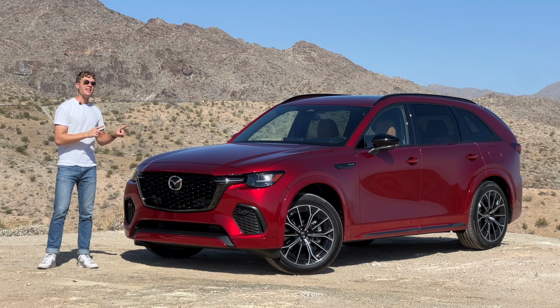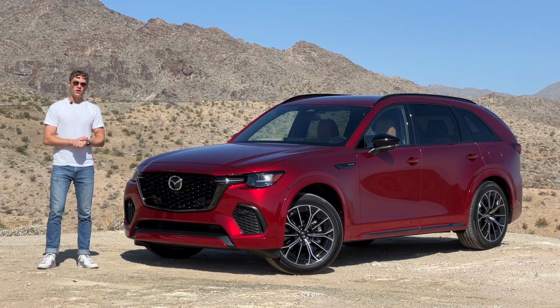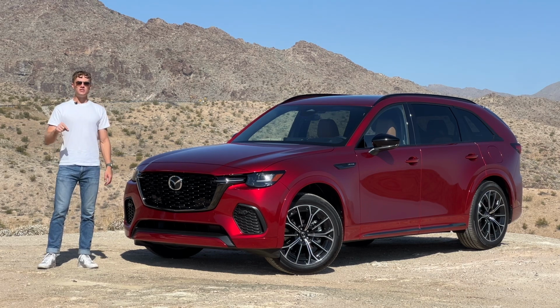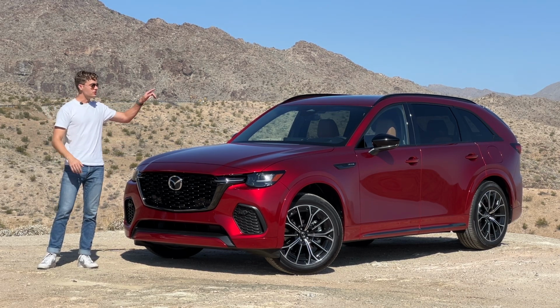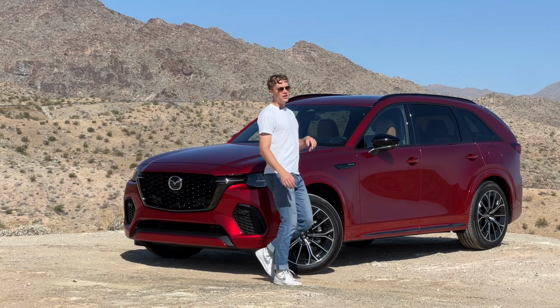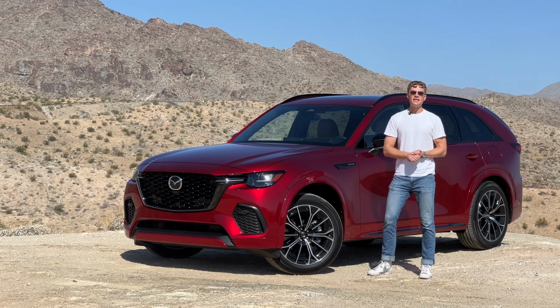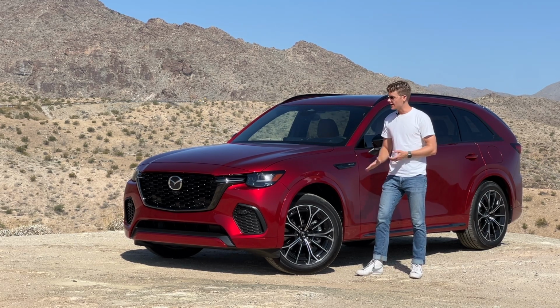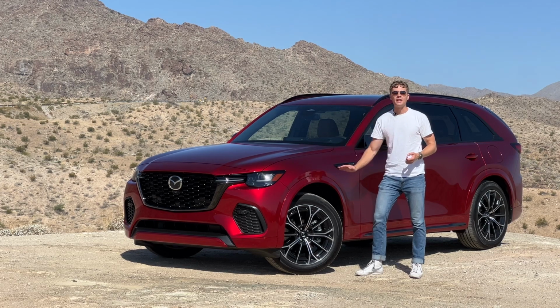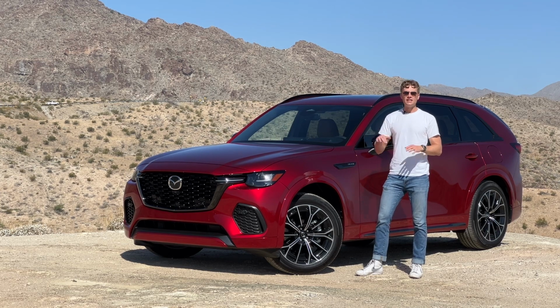Standing now next to an inline 6 CX-70 in this beautiful red paint, it highlights, one, how beautiful the car is in general, and two, the differences between inline 6-cylinder and plug-in hybrid. The other one was black, so you couldn't really tell, but you can see that the wheel arches of the CX-70 inline 6-cylinder are body color. This is the same as you would get in CX-90, and that's in contrast to the CX-70 plug-in hybrid and CX-90 plug-in hybrid, which have the contrasting black plastic wheel arches. I think the wheel arches being body color really helps make the inline 6-cylinder CX-70s and 90s look a lot more premium.